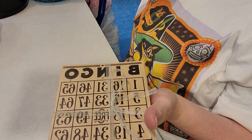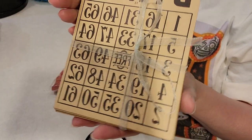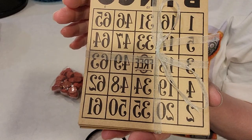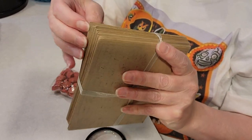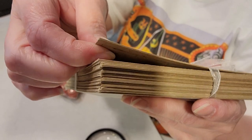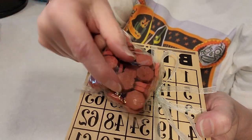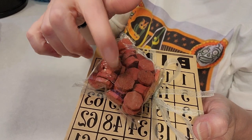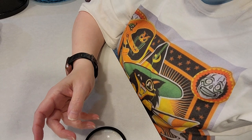Then I've got some bingo cards. Love the numbers on these. So cool. They almost look wooden. They are cardboard. They're really thick cardboard, but they almost have a wood look to them. And some really old little markers for the bingo cards.